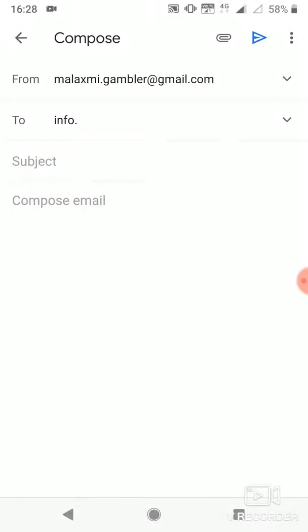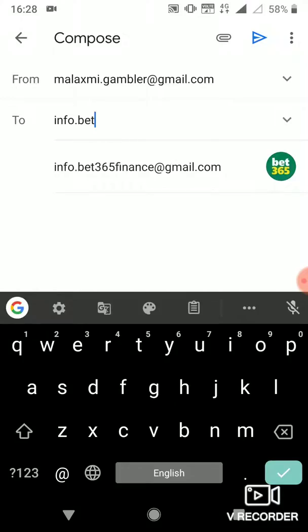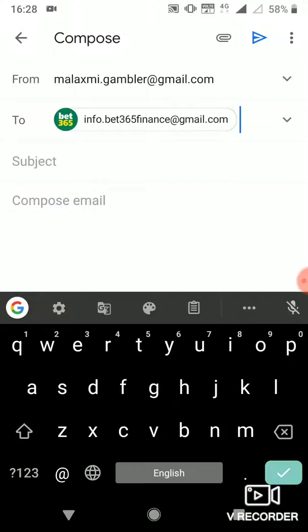Hello friends, today I am going to show you how you can claim a deposit bonus on every deposit in your Bet365 account. Simply, you send an email to the Bet365 authority. You write here info dot bet365finance@gmail.com. This Gmail ID I will mention in my description below.